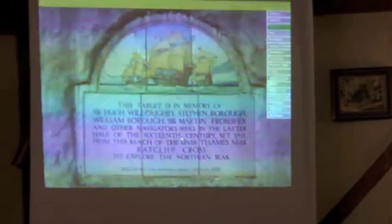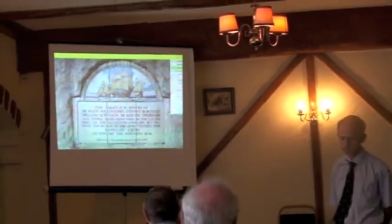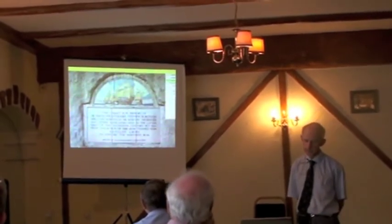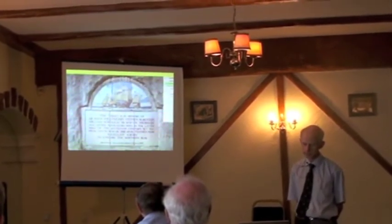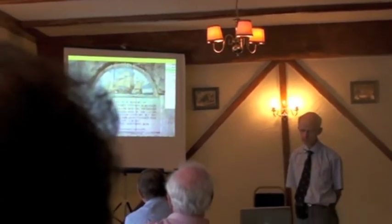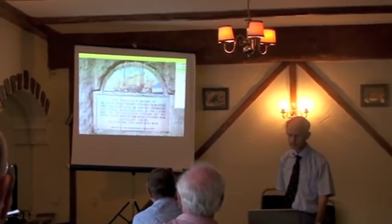And this is what it says. "This tablet is in memory of Sir Hugh Willoughby, Stephen Bowrough, William Bowrough, Sir Martin Frobisher, and other navigators who, in the latter half of the 16th century, set sail from this reach of the River Thames near Ratcliffe Cross to explore the northern seas." A rather vague citation, but intentionally so, as we'll see.